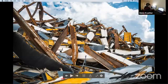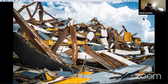This is my favorite. You can see this nice big stamped Bethlehem beam up here. There's only a couple that were actually stamped with Bethlehem that we could find. And immediately after the implosion, you didn't see this. So the building actually settled overnight. The pile settled, and this sort of poked out.